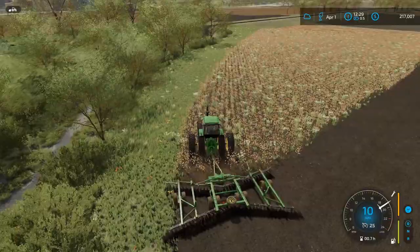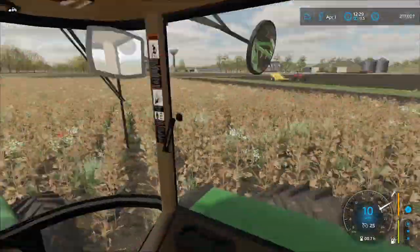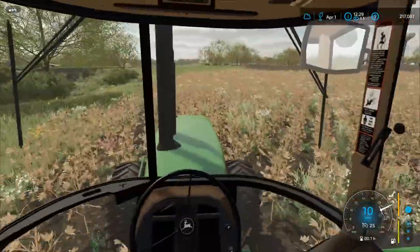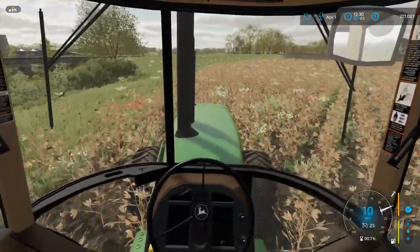You ever run one of these rock pickers yet, bud? I haven't. I thought it'd be fun. It's kind of fun. I mean, it's difficult because you can't 100% tell where or what you're doing. But for the most part, it's honestly pretty fun.